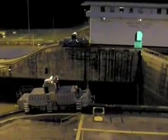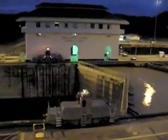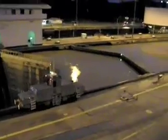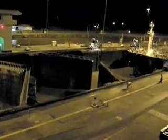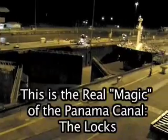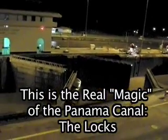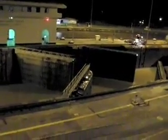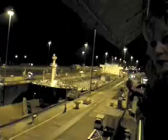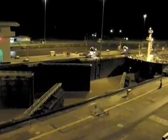They just left that ship. All the ships you can see over there are waiting. And we see the locks opening now. How amazing. So the water has now equalized, and now they can bring this ship through. And this is just going on 24 hours a day, 7 days a week.